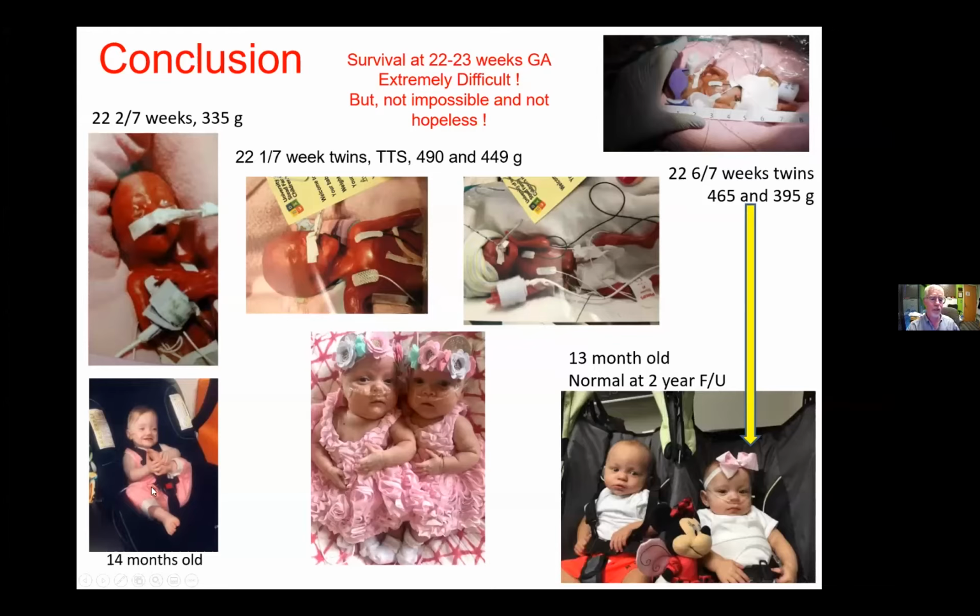This is her at 14 months old. She's now a couple years old and has been adopted. And this is that 395-gram baby I showed you earlier. And this is her with her twin. And what's happening with time is we're having more and more of the twins survive.